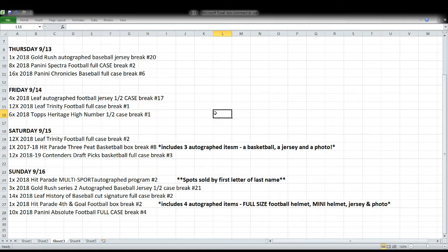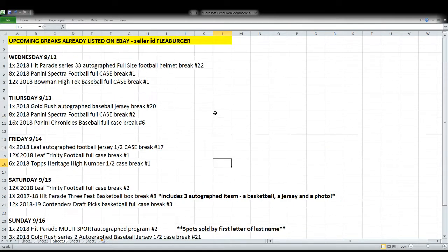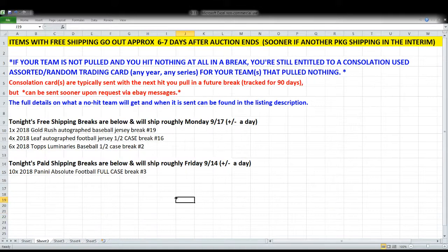Hey, I found some more Leaf History of Baseball cut signature today, so it will be here by the end of the week. We'll open another case of that on Sunday. Another 4th and Goal football box and a 4th and final case of Absolute football will all be on Sunday night. For tonight, this is the order that we're breaking in as well.